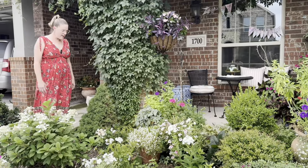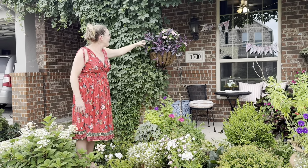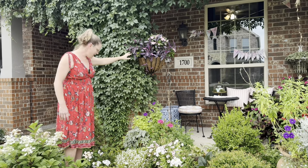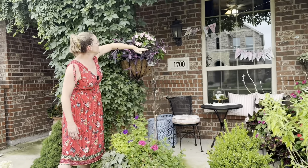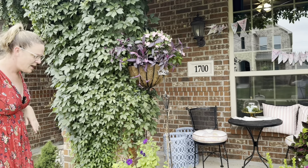Okay, so a couple of things. Up here, we have that basket that I was working on. We have the Tradescantia, the Purple Heart coming up, blooming beautifully as well. And we have the impatiens and Persian shield going here. So this basket is looking absolutely gorgeous.